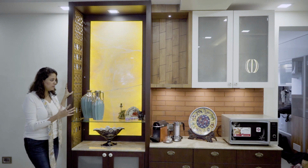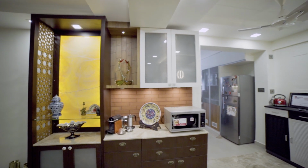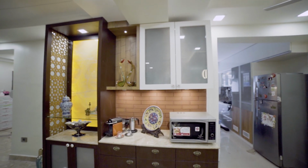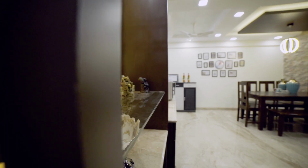What we did is we created something very simple, just like a storage niche with onyx at the back. We picked it up while we were picking up the marble. Put some tray lights around it to give you that glow, the godly glow probably, and we've got MDF jali on the side which again is perforated so it can be a look through. Golden metallic finish on it, just a simple paint.